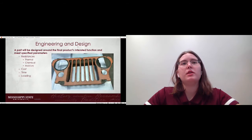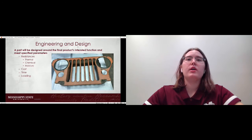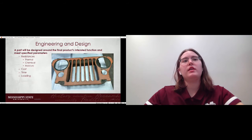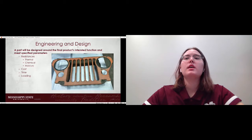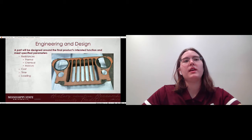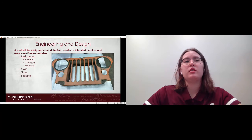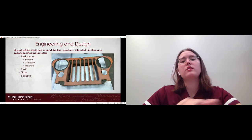So the first step would be engineering and design. So a part will be designed around the final part's intended function and specified parameters. These will be the resistances that the part will have to withstand, either temperature-wise or chemical resistance or water resistance, the overall budget for the project, the time constraints as well for the project, and then the forces and loading that the part will have to withstand.